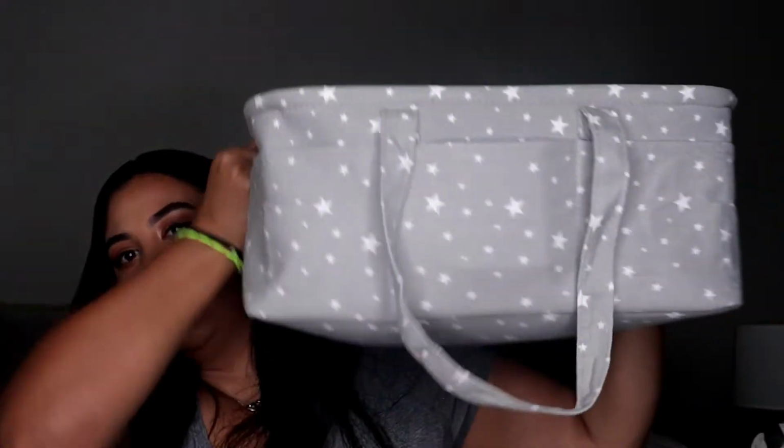So the next thing is this. It's kind of big. It is a Diaper Caddy, and I did use it for my pump stuff at first, but this is actually just what we leave in the living room. It has, of course, diapers, wipes, the thermometer, one of those little nose sucky things, hand sanitizer, alcohol, pumps. I don't know where the other one went, but it's in there. Of course, headbands and socks and just random stuff that you might need.